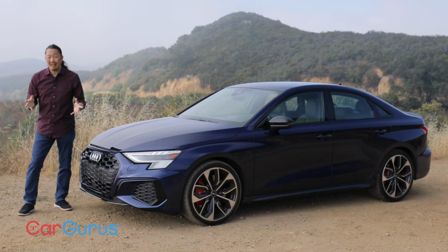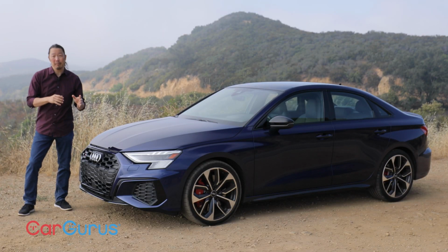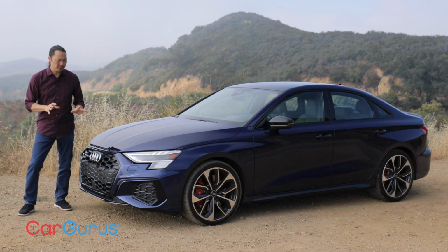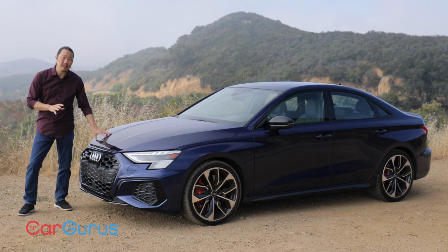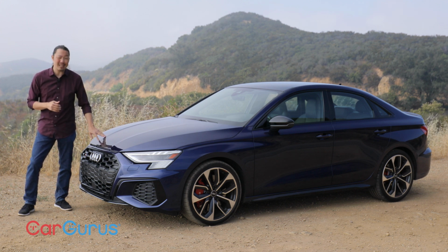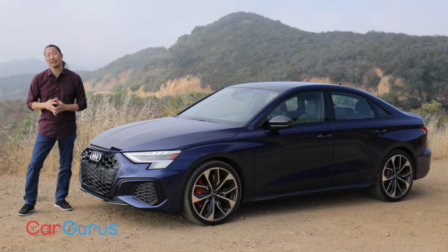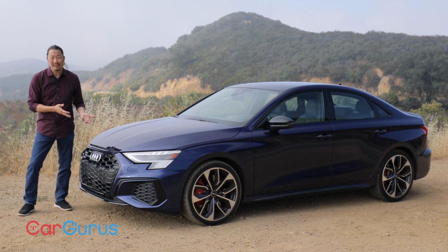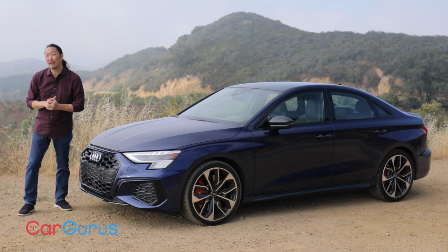If it were my money, I would stick with the mid-range Premium Plus trim and add that optional S Sport package. That should save about 7 grand off of this test car. But then again, for another 2 grand on top of this, you could get that RS3. So what would you do? Stick with the S3 or spend a little more for that RS3?